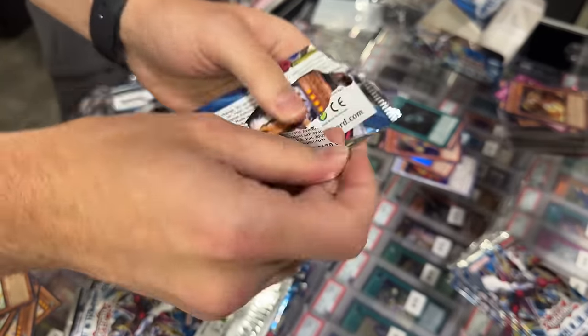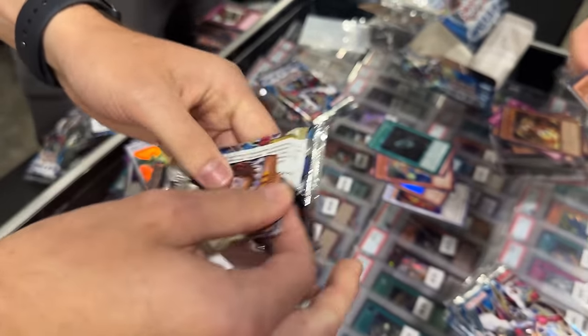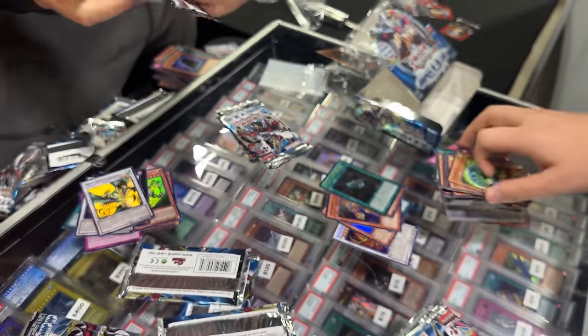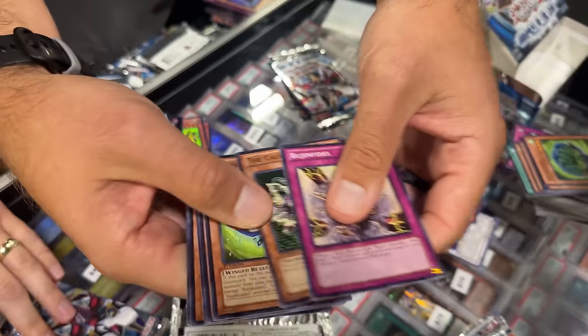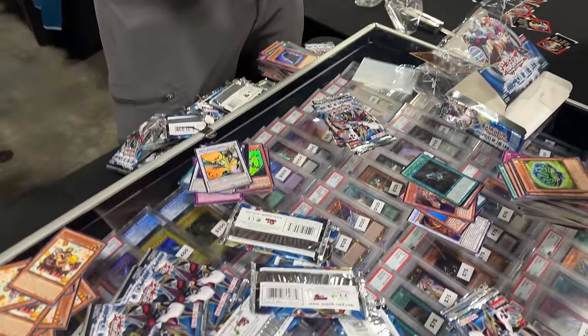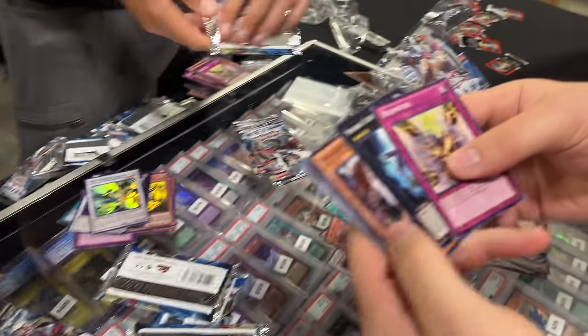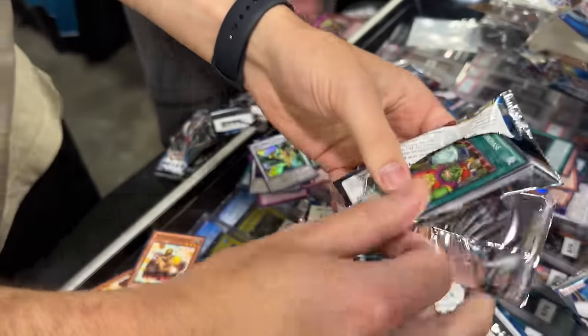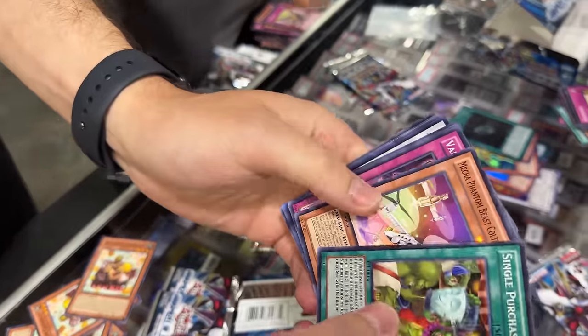Wow, the ratios are definitely good. Oh no, now we've got to really hurry. Yeah, somebody's yelling. Everybody hurry up. Another rare slot. You guys have like nine of them. I won. This is insane. They're keeping the Chickalaw. Uh-oh.